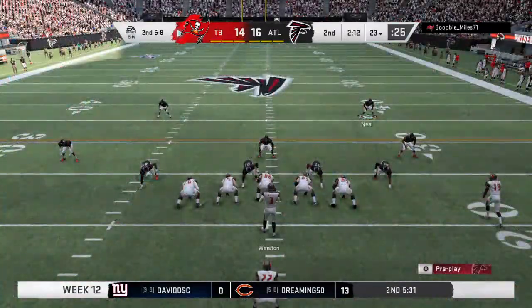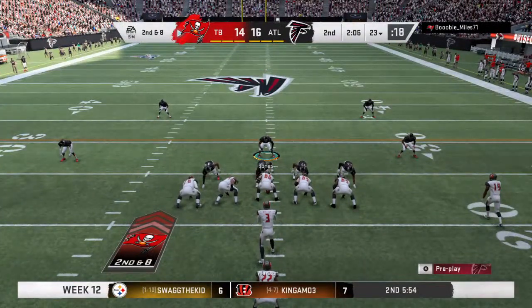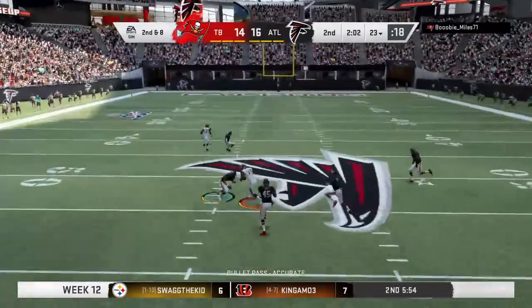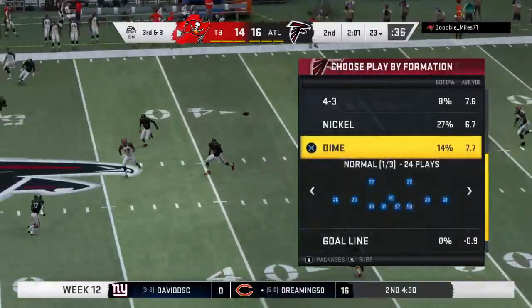They don't need to run another play here before the two-minute warning. Let's see if they do it anyway. Throwing on second and 8, Winston, and that'll be incomplete. Good protection that time, and they couldn't hook up on the long one.